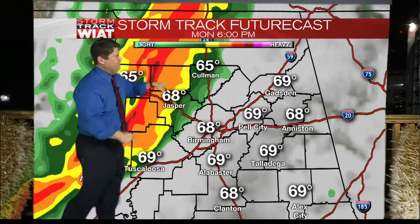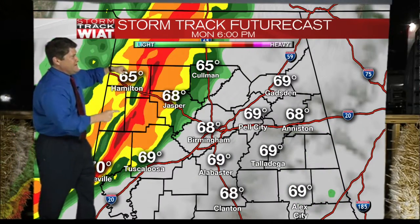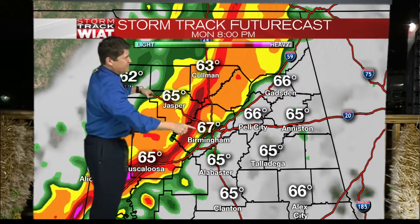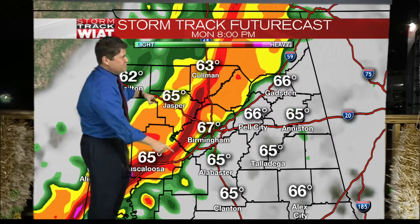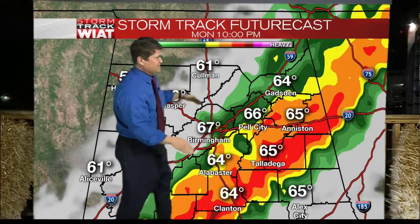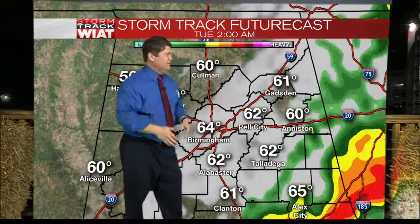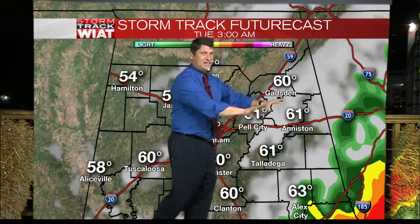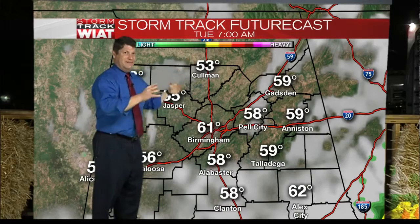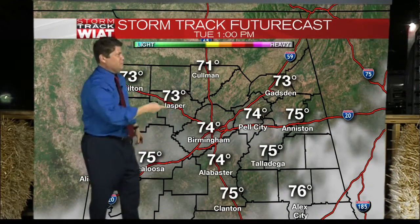Here's a look at the Storm Track Futurecast. Here comes the line moving through Fayette, Winston, as well as Marion counties, and then eventually it will track towards the east. About 8 o'clock, we'll see it in Coleman, moving into West Jefferson County as well as Tuscaloosa. And as we have advanced it a little further, it does quickly move out of the state. Again, though, with wind like this, you factor that into these thunderstorms, that helps enhance a lot of the energy. So as it moves out of the state by about 3 o'clock in the morning, things quiet down, but then we have another strong southerly breeze, all of that moisture headed towards the north.